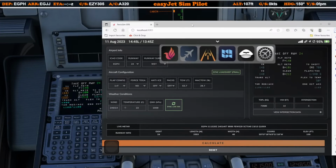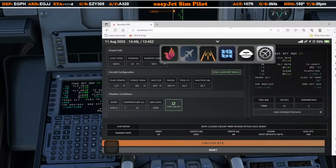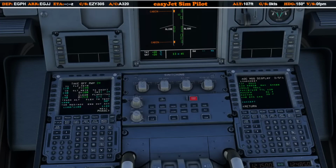So V1 is, where have you gone? 116. Big difference between V1, VR and V2 because we've gone for wet figures. So we need more stopping distance. 40. Transition altitude at Edinburgh is 6,000 feet. That's fine. And then we have got flex of 58. Flaps 1. Get rid of that. Clean is 213 in the box. That's fine. Right, thrust reduction acceleration values.